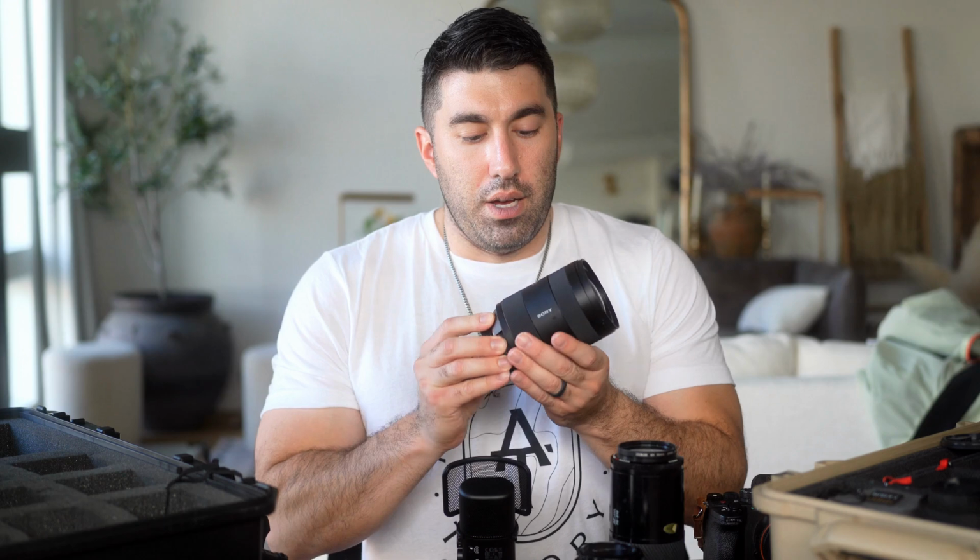Finally, I got the Zeiss 16 to 35 f2.8 zoom lens, and this lens is an absolute beast. It is extremely sharp and has fantastic color rendition that, if you've shot with Zeiss glass before, you'd understand. It's a little bit cooler than you would expect from a regular G Master piece of glass, but at the same time, it has that Zeiss pop that I think some of you might know and love. I'll highly recommend it.